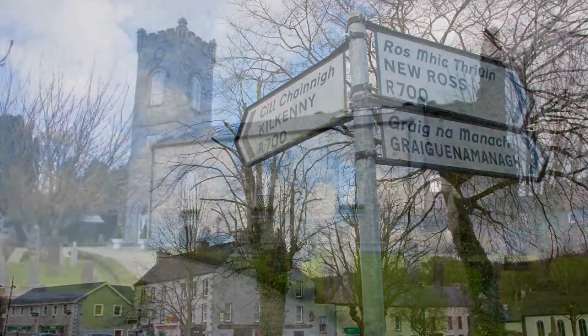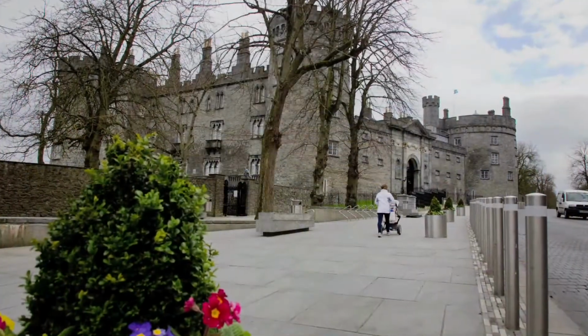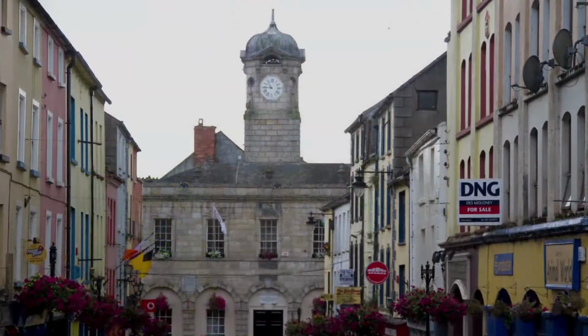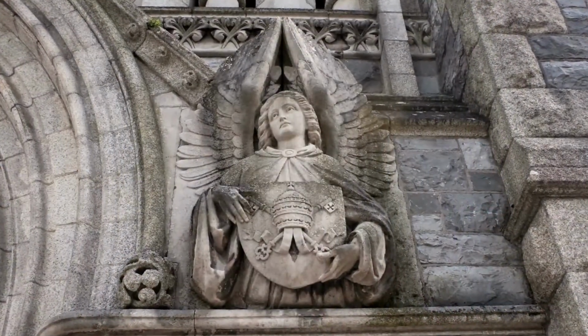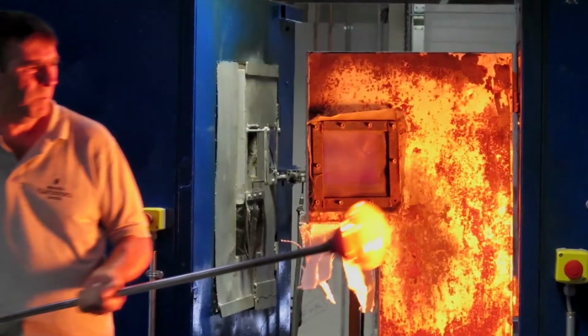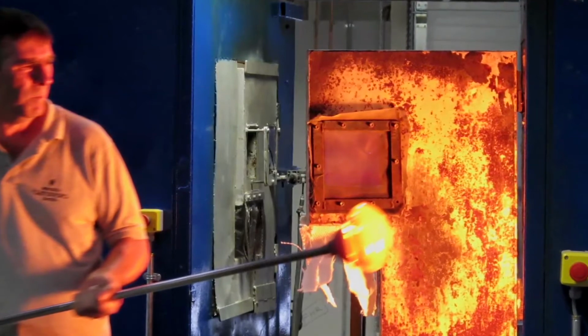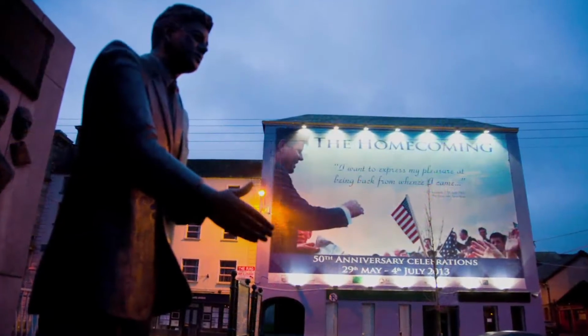We're surrounded by a number of villages: Graignamanagh, Inistioge, Thomastown. We're very close to Kilkenny, we're very close to Waterford, very close to New Ross. So many of our international visitors come here and they go to see Waterford Crystal, which is now producing glass again, and have a magnificent showroom there as well. Close by in New Ross, you have the Dunbrody Famine Experience. Also the JFK Homestead is close by.